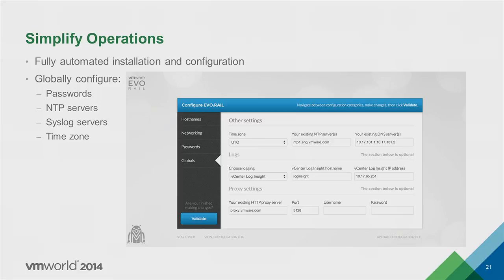So in other words, if you need to set an NTP address for an ESXi host, you will need to do that on the host itself. Then you will need to do that on the VC. And if you have many hosts, you will need to do that on every single host individually. So what we added is a screen that provides you with the ability to specify these global settings. So you will set them once, and every single node that's added will get these settings automatically.